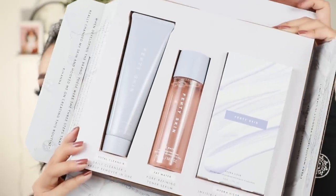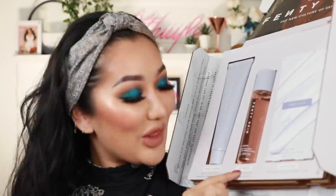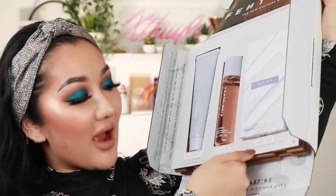Okay, so inside of the package, we have a cleanser. It's a daily cleanser and a makeup remover all in one. So we're really gonna put that to the test. We also have fat water. The water's fat. It's a pore refining toner serum. And then we have the Hydra Visor. It's an invisible moisturizer with SPF. So I'm just gonna take off my lashes first. I normally just peel them off like this.